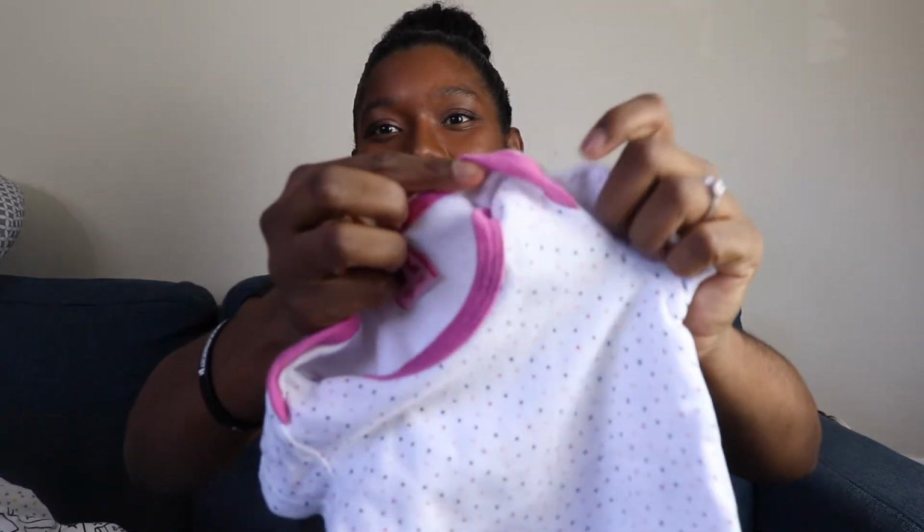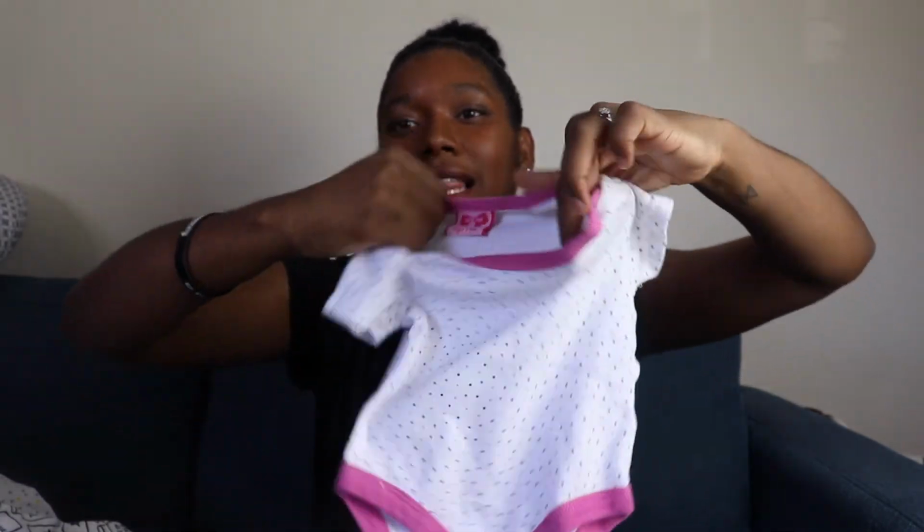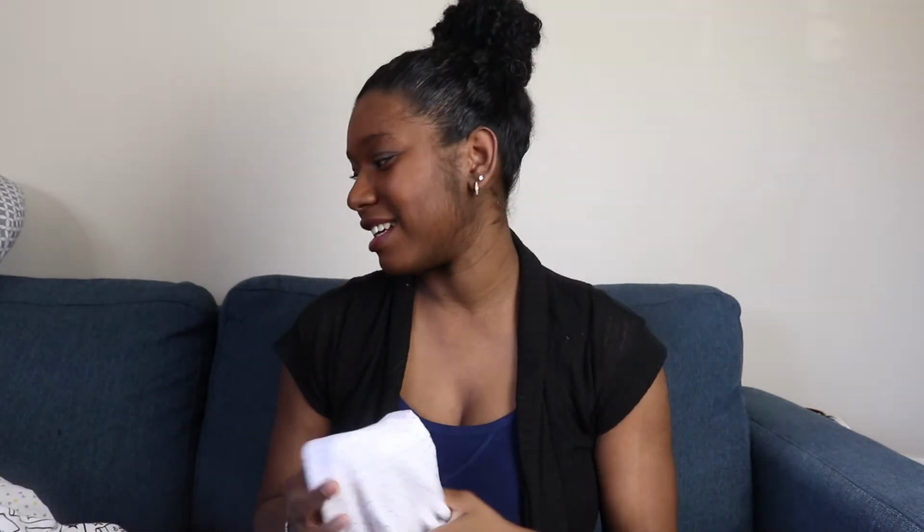That's a trick I learned when I was in my prenatal classes. So there's these little slips here, and you can actually just take it. It allows you to remove their clothes from the top down and just take one arm off at a time. So that's a neat little trick.